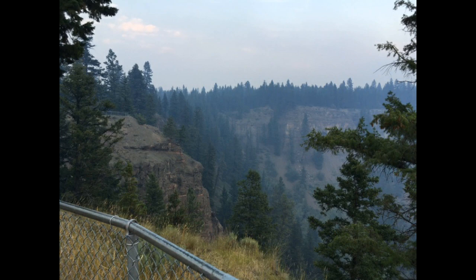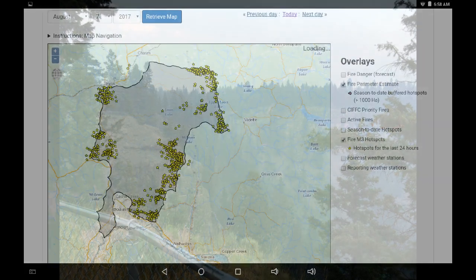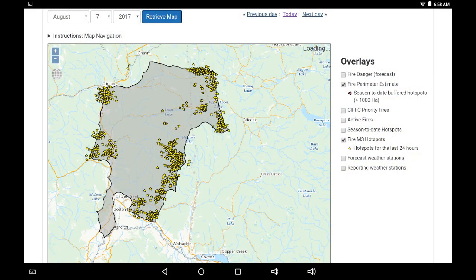I'm just looking at a brief shot of the chasm from about a week ago. You can see a bit of smoke in there, and we'll come back and look at a webcam and see what it looks like close by today.